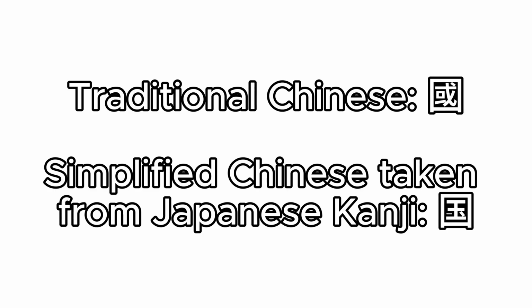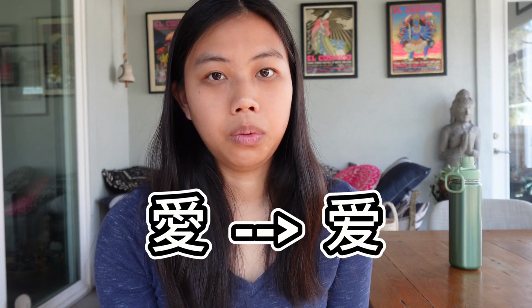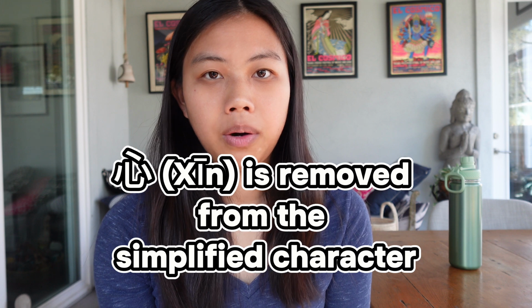Instead of doing away with characters, an attempt was made to make them easier to write by simplifying some of them. Some of these simplified characters were taken from Japanese, like the character for country or nation. There have been debates about the simplifying of characters because crucial parts have been taken out of characters to help simplify them. The character for love, for example, was simplified by removing the component that means heart.